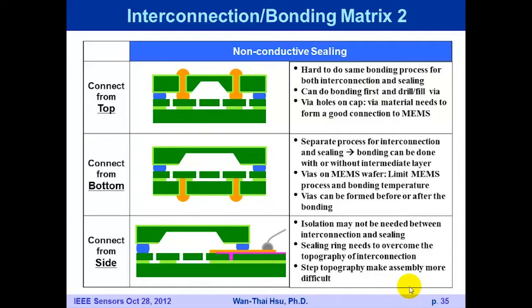So the second matrix is non-conductive, but with some conductive interconnection from the top and from the bottom and from the side again. Okay. So let me talk about the one from the top. With this type of method, it's kind of hard to do the same bonding process with both interconnection and sealing.